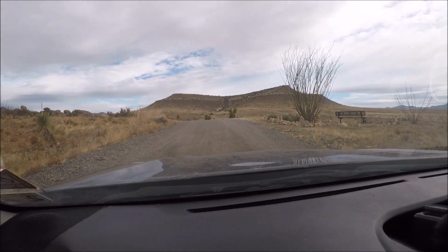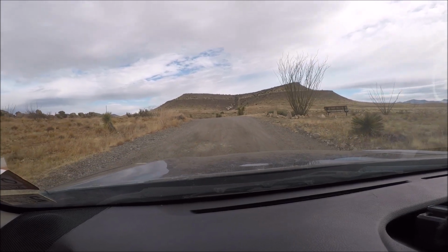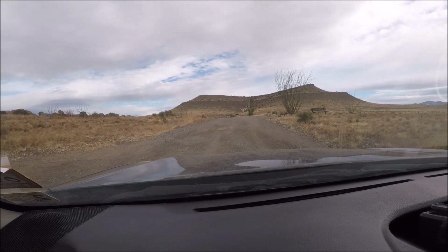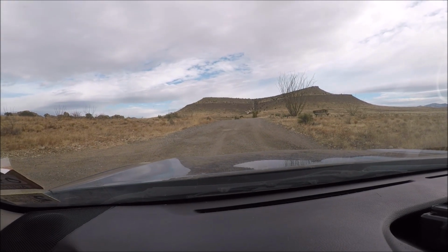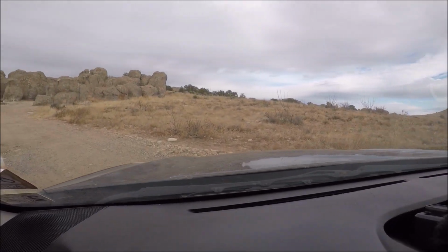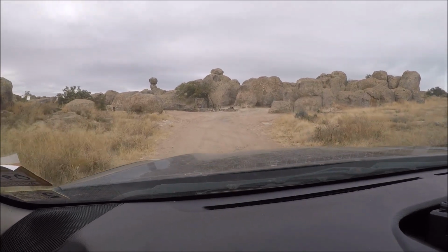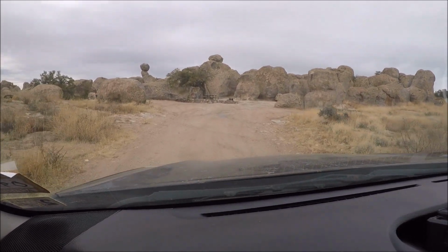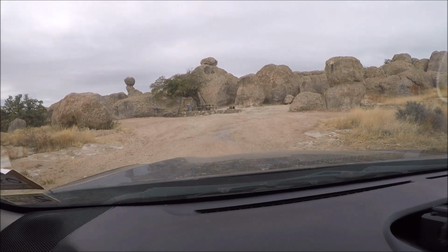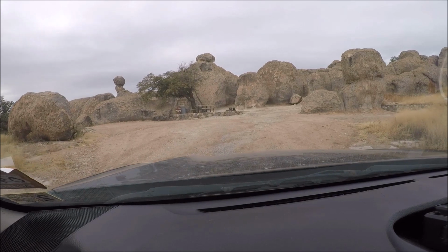Cool one. I'm gonna back up and get the spot right here. Nothing like going backwards, right? Check out this camp spot. That is pretty wild, isn't it? Look at the rock sitting over there on the boulder. Pretty cool. I will say, pretty cool.